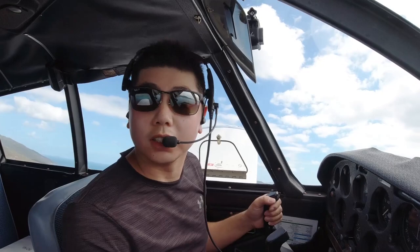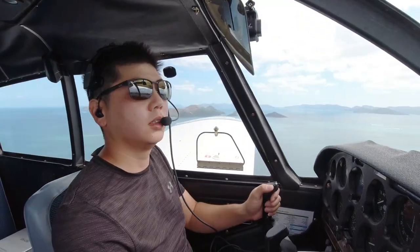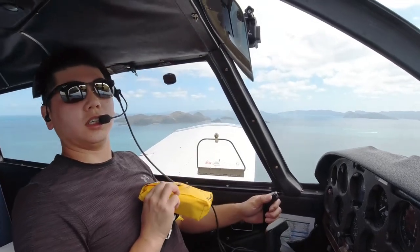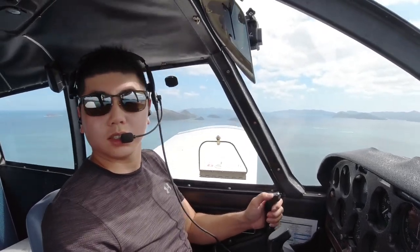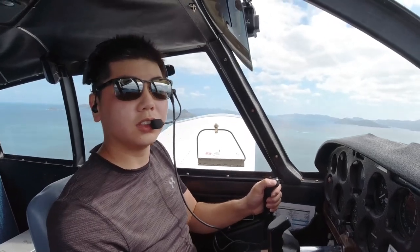This is lovely. Anytime when you're flying over water, you should really be wearing a life jacket. I've got mine on here. I don't know if you can see that. But yeah, this place is bloody amazing. It is so beautiful.